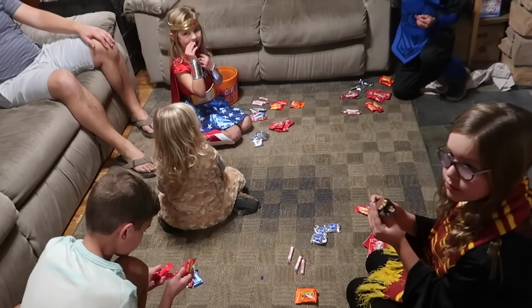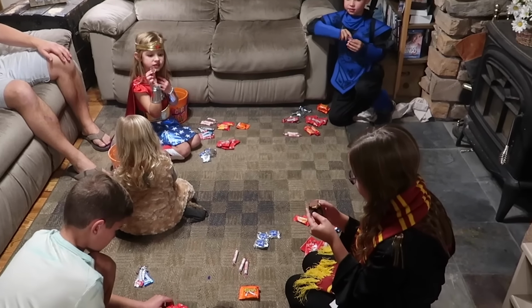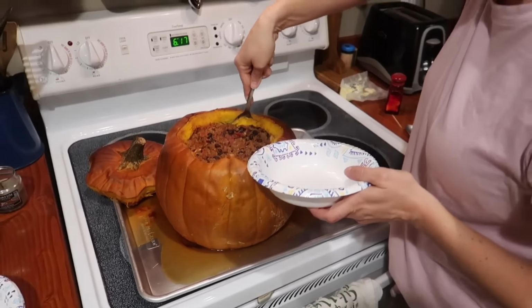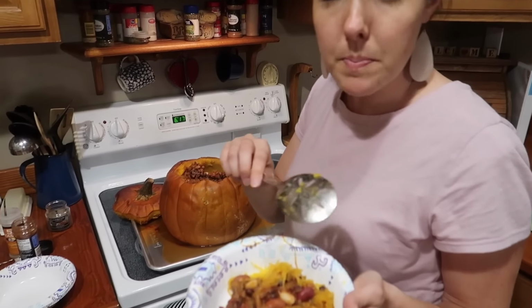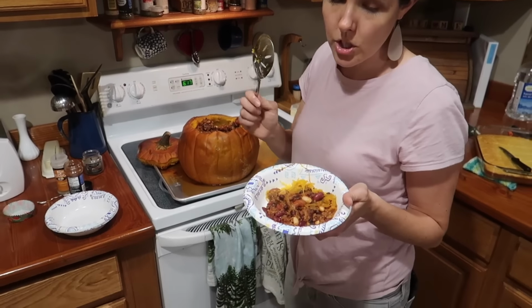Minty fresh. I think this might be my favorite way to do Halloween. Can I eat? Okay. It tastes a little bit like spaghetti squash with chili. Initially, I was trying to figure out what we'd have for dessert tonight, and then I realized you don't need dessert on Halloween. There is so much candy.